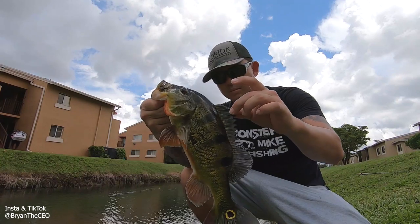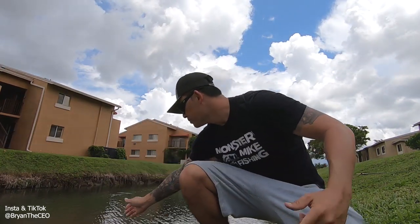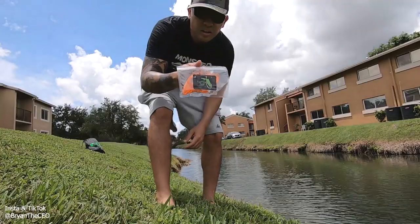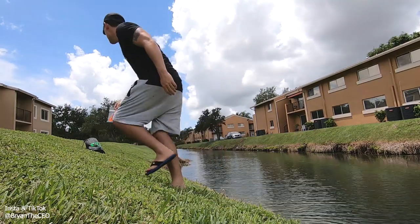There you go. Beautiful peacock bass. Let's see if we can get another one. Knocked off my bait, so I'm gonna switch to the other color and see if that one works as well.